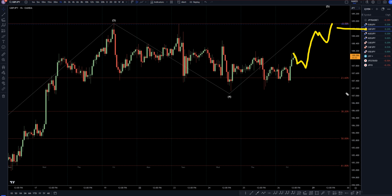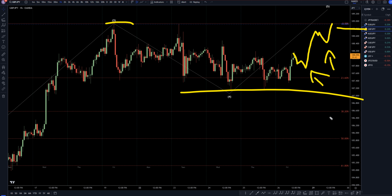I would expect it to at least go back up to these recent Fibonacci levels, probably take out these highs. And like I said, if it turns down and breaks structure, I'll become a seller. If it doesn't, then I'll just continue to look for buys at the end of any pullbacks that I may see, especially for the continuation of this uptrend.